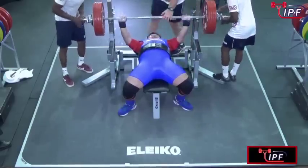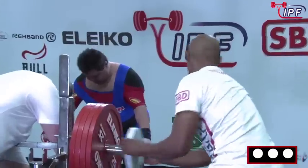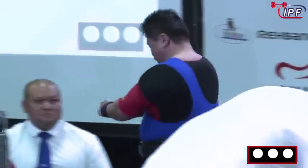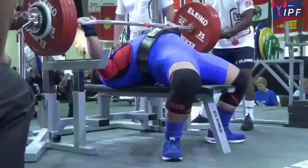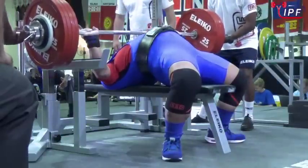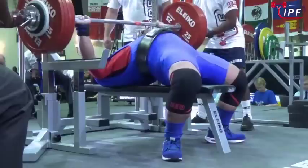There's a lovely touch and a lovely press. Very nice indeed. Just like the last one. Put some weight on that bar, young man. Very, very calm. Well, now he's got 2 good lifts in. Maybe he will put quite a big increase on for his next one. Because that was very controlled, very nice. It was, yeah. We're just seeing the slow motion replay now.